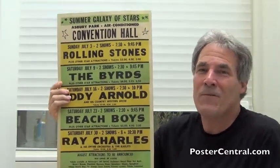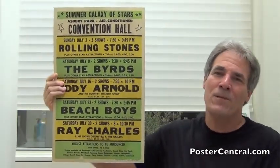In the meanwhile, we've got the advertising window card, the great poster from Asbury Park from the summer of '66. Great talent lineup, and a Stones poster as well.